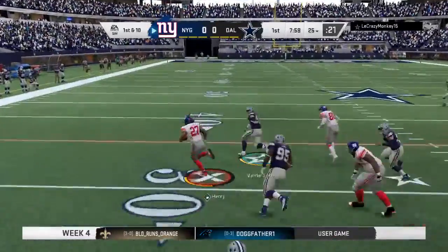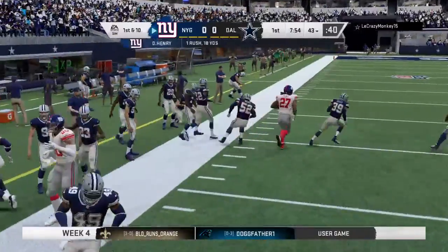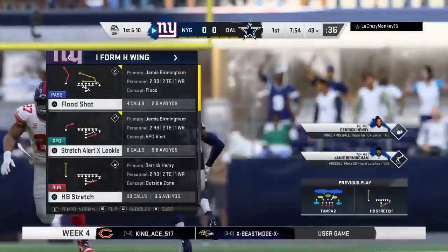On the ground, this is Derrick Henry. He finds an opening past the 40. And past the 40 before he's out of bounds. Give him 18 there, and the Giants have a first down.